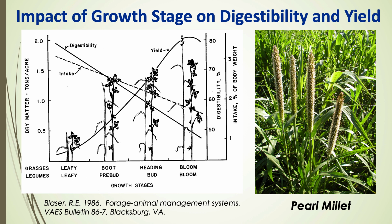So this is just a real simple diagram going from a leafy vegetative state to a reproductive state where it's at full bloom. And what we see is that as that plant matures and we go towards full bloom, our yield increases. But our digestibility and the amount of that forage the animal can eat, the dry matter intake, decreases. And so the question is where do we want to be on this scale? If we're all the way over here, we've got a really great forage quality, but not a whole lot of hay, right? If we're all the way over here, unfortunately, in Kentucky, we tend to be over here. We like to maximize the quantity of hay that we're producing, but the forage quality is very low. So really where we need to be is kind of where these lines cross.